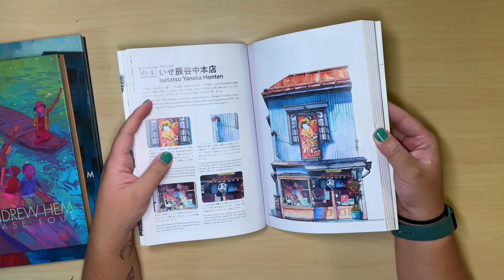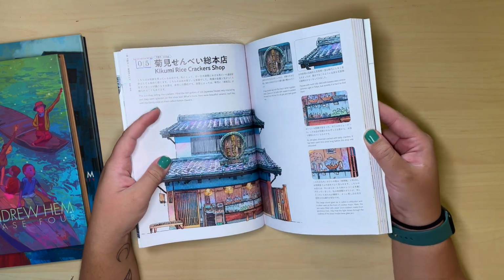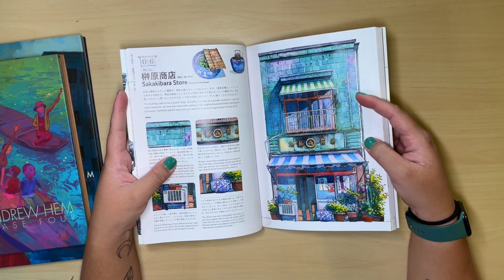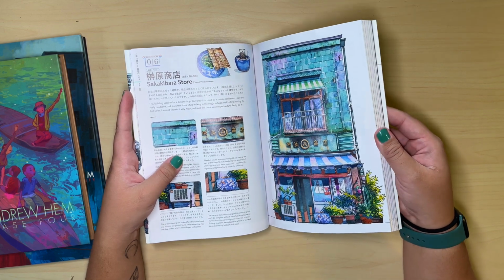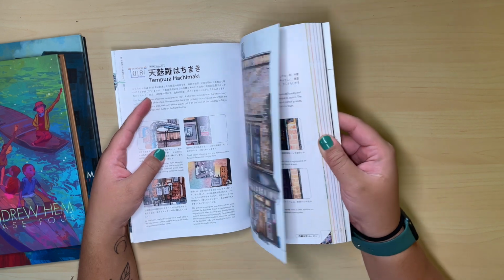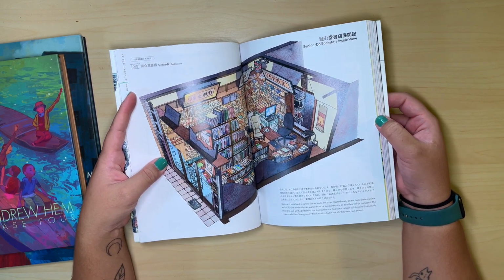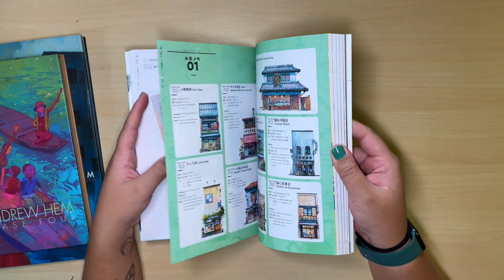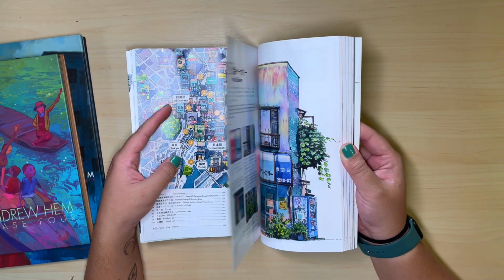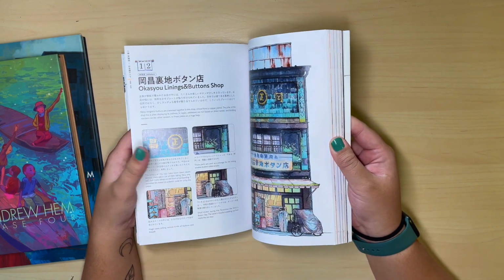So much of Japan and their architecture and their towns are very aesthetic to begin with. So this is a very popular subject matter for artists to draw. I love this one and the teal colors. It's so colorful. And he gets such vibrant colors for watercolor too. This is the interior of a bookstore. So I guess he goes in regions of neighborhoods of Japan. So they're grouped together based on where they are. That one's beautiful.